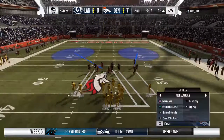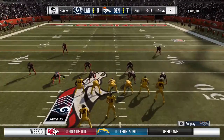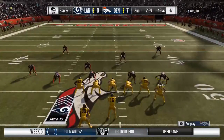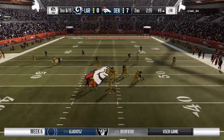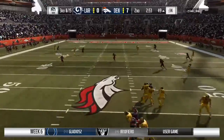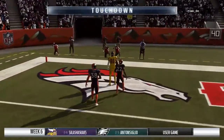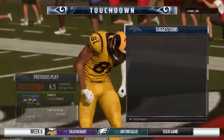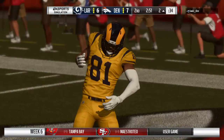So Goff, he'll try to refocus after the sack. The Rams now set up with a tough one, a 3rd and long. Out of the gun, Goff. He's going to air it out deep for Matthews, and it's complete. He's got it in the end zone. Touchdown, Rams. Jordan Matthews, his 1st touchdown on the year.